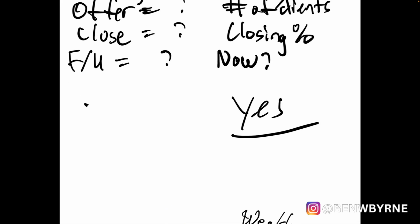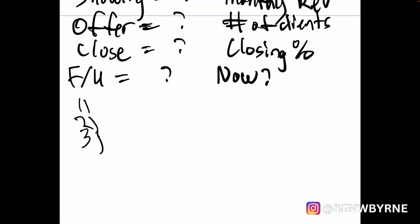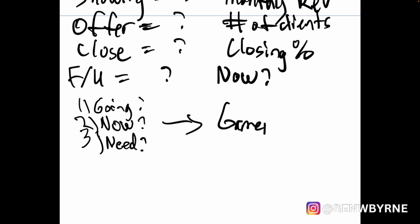Let me just delete this. Basically, we want to cover three things. Number one, where you want to go. Where are we going? Number two, how are things now? What's working? What's broken? What do we need to fix? And then really, what are all the things that are slowing you down, stopping you from getting from point A, where you're at now, to point B, where you want to be? And then from that, we'll create a game plan to get you there.